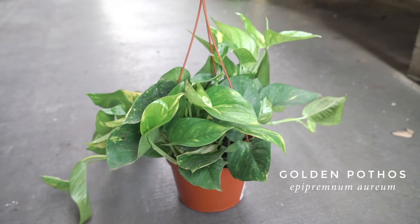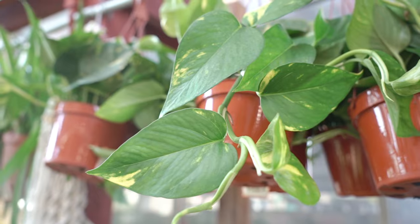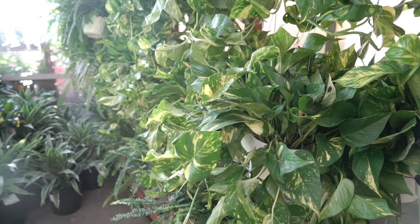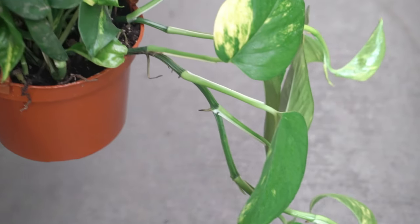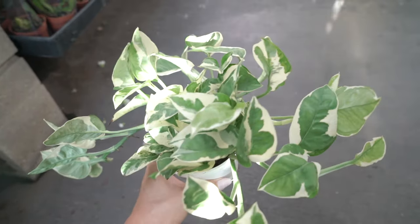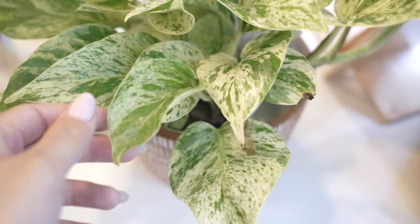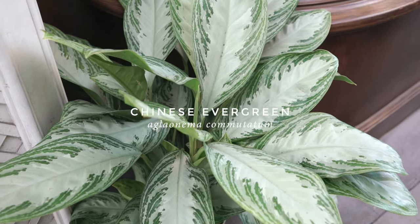Moving on to the golden pothos, also known as devil's ivy. These are a fast-growing vine, so they're great for hanging baskets. But if you don't want to hang them, you can also put them on a shelf and let the leaves hang down, or put them on a table and let the leaves spill over onto the table. I love the cute heart-shaped leaves and the different varieties of variegated leaves, which means just the marbling on the leaf. It's so beautiful.